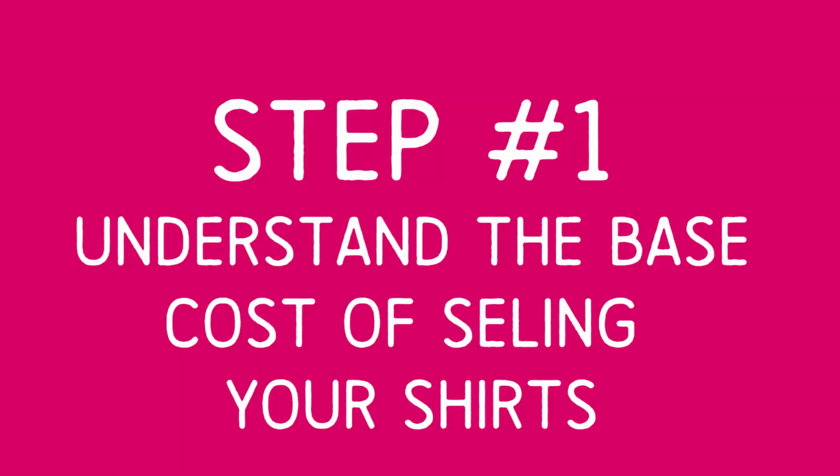So step number 1 to making t-shirt business profits is to understand the base cost of selling your shirts. Base cost includes the cost of goods sold, so the cost of actually printing, shipping, manufacturing the shirt, any advertising costs that it costs you in order to make that sale, any overhead costs, all the costs involved with you creating that shirt for your customer is included in the base cost of your shirt. The only way to be able to make profit in your margin is to make sure that you are selling your shirt at a high enough price point that you are keeping margin in your business. So you're not going to know what that price point is unless you know the base cost of your shirt.